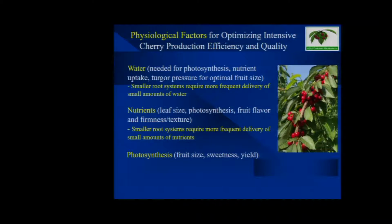So that's water and nutrients. Let's focus for most of the rest of my talk on photosynthesis and how we can optimize that in training systems. Photosynthesis, as I said, acquires the carbon from the air, turns it into sugar. That gives us our sweetness, our fruit size, and our yield. So the interception of light is the carbon gain by the tree, and that is directly proportional to the potential yield we can get from the orchard.